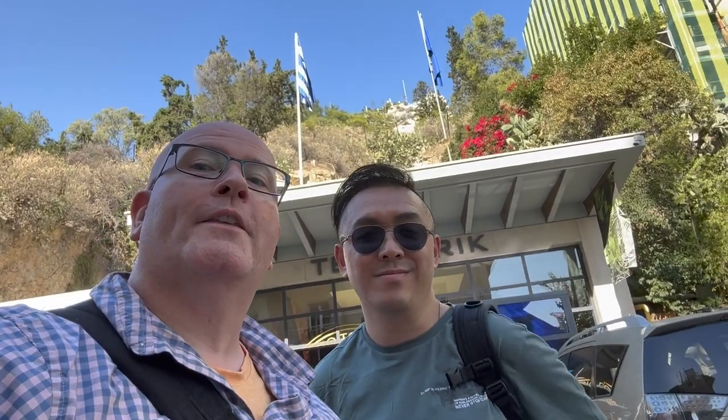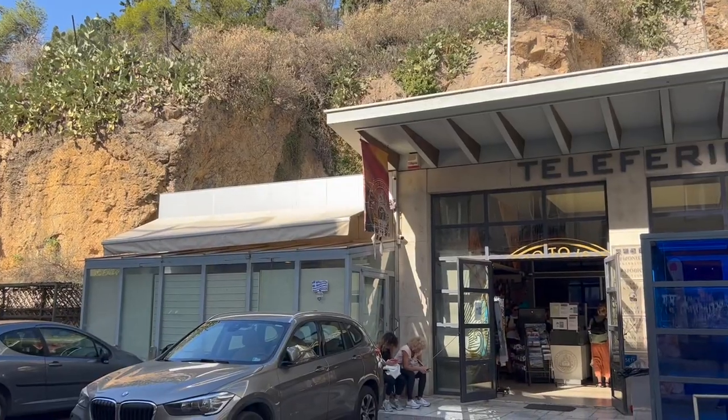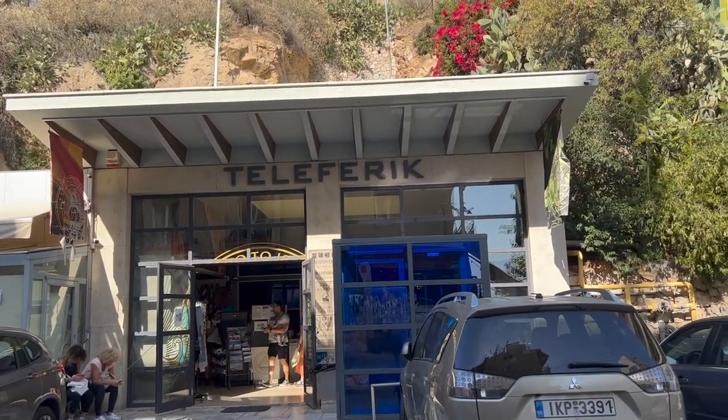Now, Paul, you say there are spectacular views of Athens from the top of Lycabettus Hill. Oh, yes, to see the Acropolis. And thank goodness there is actually a cable car. Actually, I would call it a funicular railway to take us there, because I'm completely out of breath and sweating bucket loads. So let's go check it out.